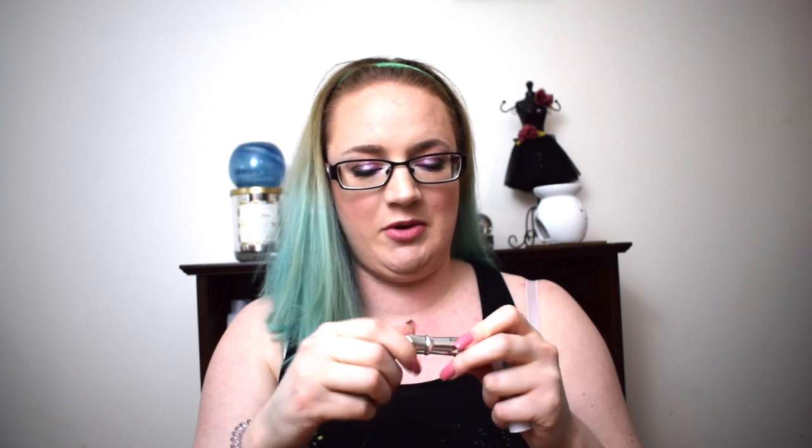I have the Benefit Gimme Brow. This I'm decluttering for various reasons. One, it was given to me, so I can't return it to the store when they were doing the recall on them. And two, it smells really funky. Like really funky, like paint thinner, so I'm not putting that on my eyes.